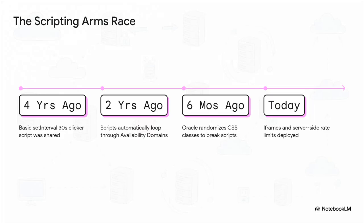And that sparked a massive, absolutely fascinating cat-and-mouse arms race. 4 years ago, a basic 30-second clicker worked perfectly. 2 years ago, when individual server domains started filling up, the community got smarter and wrote loops to cycle through different availability domains automatically. Well, then Oracle started fighting back. 6 months ago, they began randomizing the CSS classes of the buttons just to break the query selectors in the scripts. And today, Oracle has actually hidden the entire creation button inside a secure iframe and put strict server-side rate limits in place.